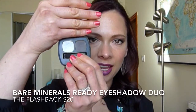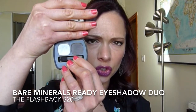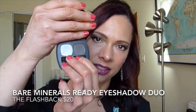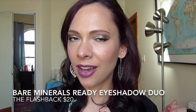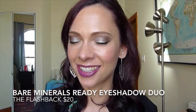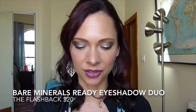The other eyeshadow palette that I've been loving this month, and really since I got it, I think back in November, is the Bareminerals Duo in Flashback. It's a soft black or very dark charcoal, depending on your perspective, and a fantastic metallic silver. I'm wearing it on my eyes today. I'm going to look down so you can hopefully get a look at it. I also mixed in a lot of other colors, but what you're seeing here is that fantastic silver. I love that silver. It's the best silver I've ever used.